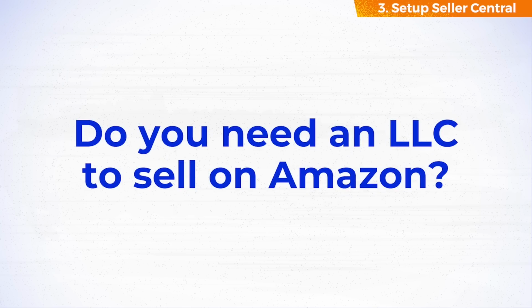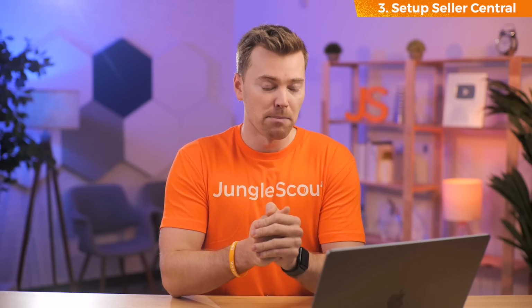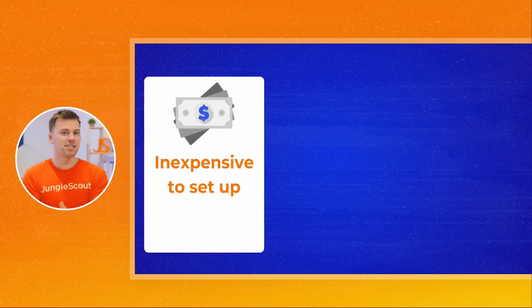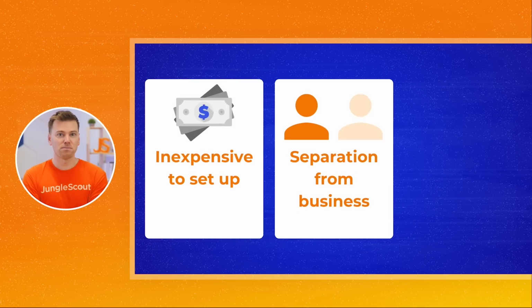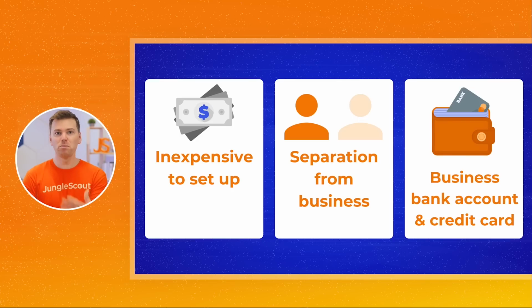Do you need an LLC to sell on Amazon? In short, no, you do not need an LLC, but there are a few advantages to getting one. First, it's not particularly expensive and it doesn't affect your taxes too much, which is great. Second, an LLC creates separation between yourself and your business. This will help shield you from any potential liabilities, and if you were to ever get sued, it will also protect your personal assets. And the third benefit is that you'll be able to set up a separate business bank account and credit card, which means you'll be eligible for some pretty cool cashback rewards that only business cards can offer.